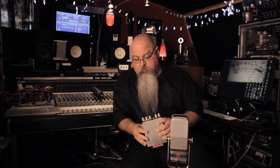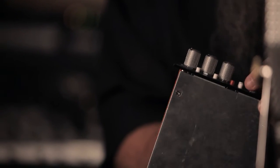But it's great. And now I have a couple of these, which are really cool. These 500 rack units, RPQ 500. And I really like them a lot. I use these mostly for overheads and for room mics on drums. I really like using Coles for overheads and the R88, obviously.